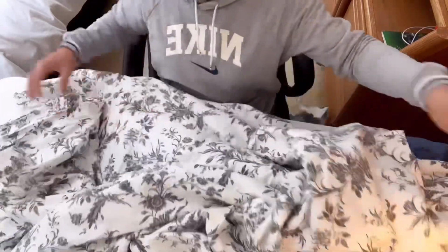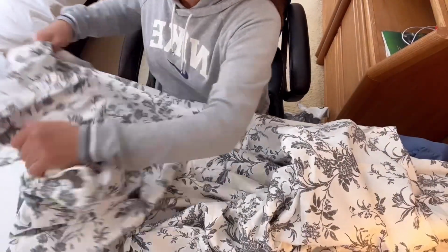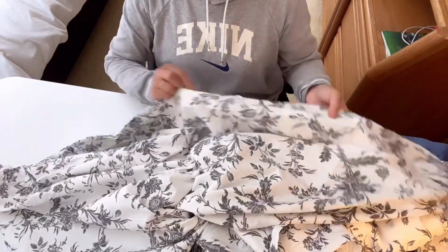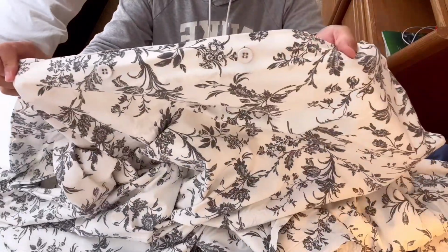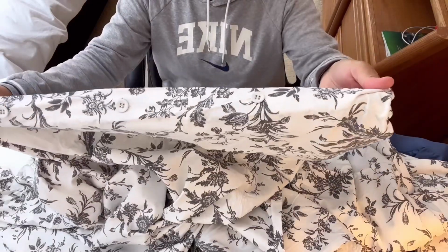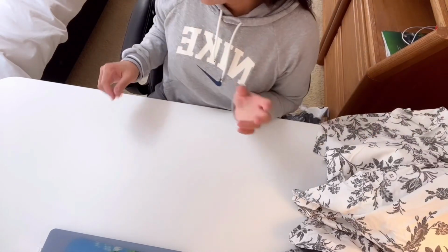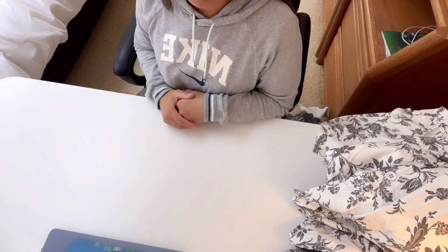This is the duvet cover, guys, or the comforter cover, and it's the same. It has buttons on the ends. So this one is the duvet cover and 2 pieces of pillow cover.